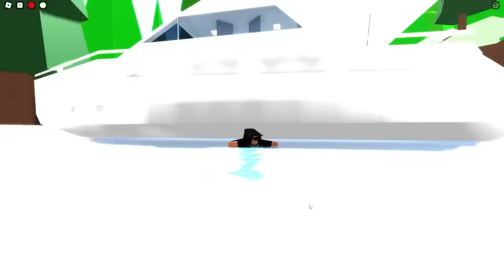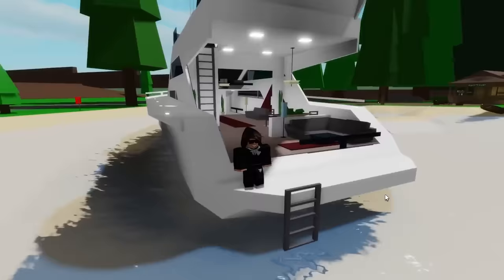Now, number six actually has to do with the yacht. If you get on top of it and then walk right over here on the side, you see you're walking in slightly and then you fall in. Perfect. You can walk inside of the yacht.